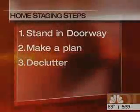The second step then is to make a plan for each room, and what is the staging point of the room? A bedroom would obviously be the bed. A dining room would be the dining room table, and where people use their dining room like an office, they should put it back to being a dining room. You also want to declutter, and you want to decide what furniture goes, what furniture stays. That's all part of this as well.